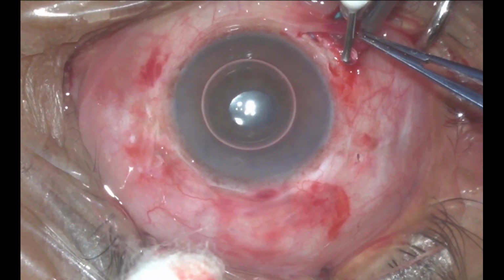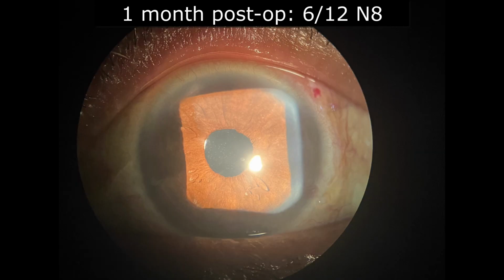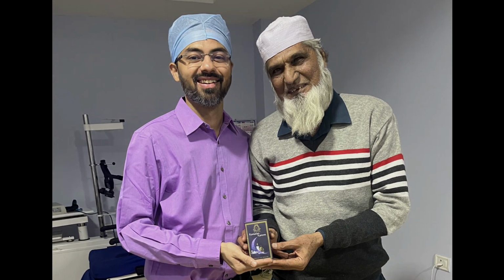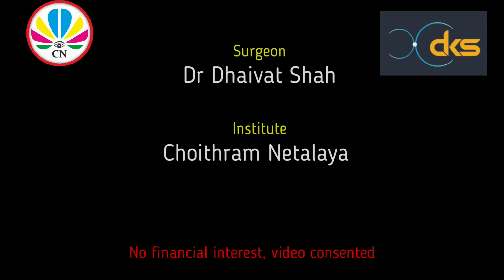A month later, his only seeing eye had a wonderful vision and he bestowed his gratitude by gifting us a perfume from his special collection on the day of Ramadan. Unconventional situations demand innovative surgical measures, and this was truly a testament of that. Thank you very much.